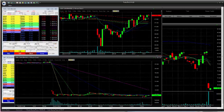It doesn't sucker move here. I bought a little bit, 67.70. Doesn't look good right there. I feel like I just got suckered.